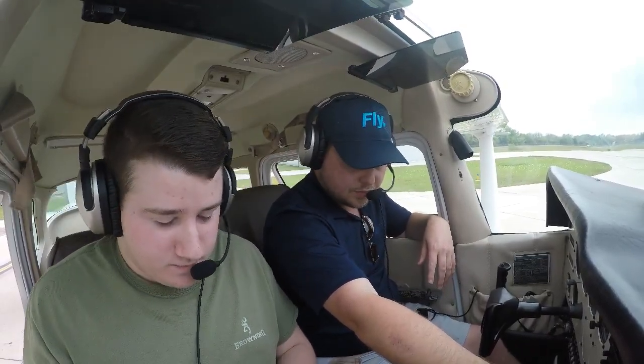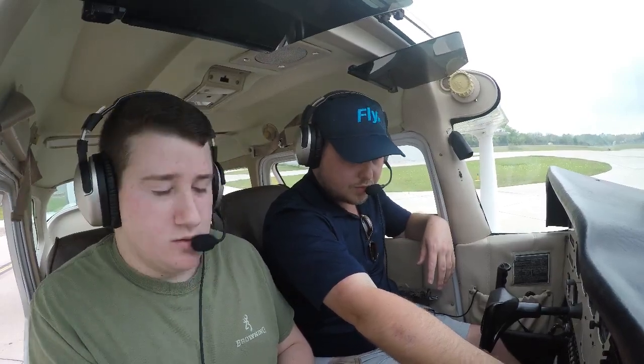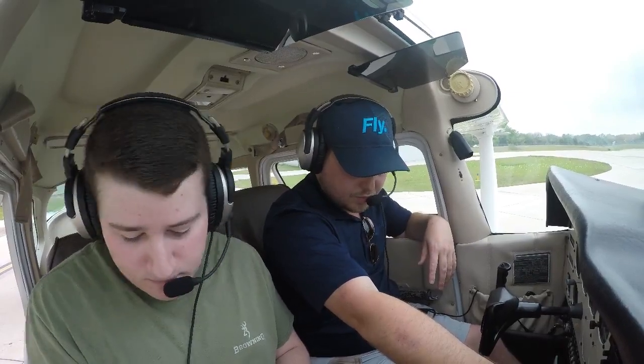737 Delta Yankee, readback is correct. Hold for release, advise when you're number one and which runway you plan on taking off. Planning on runway 13 and we'll let you know when we're number one, 7 Delta Yankee.